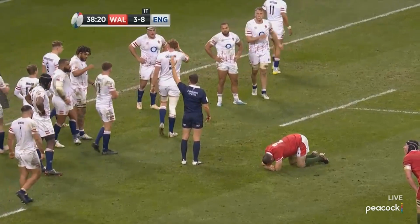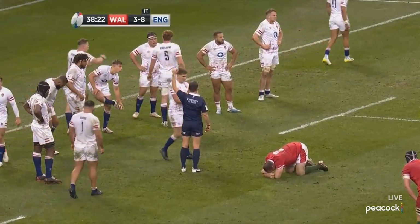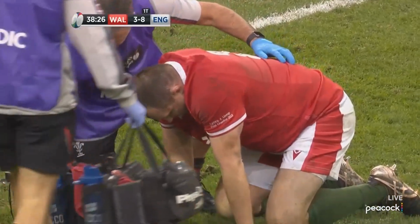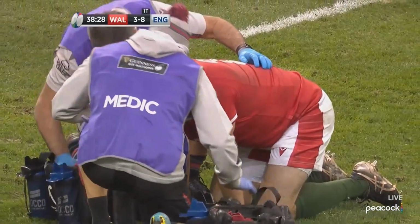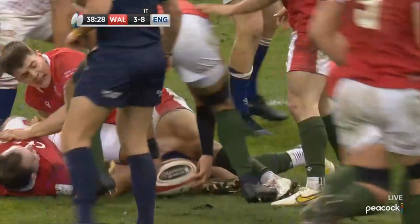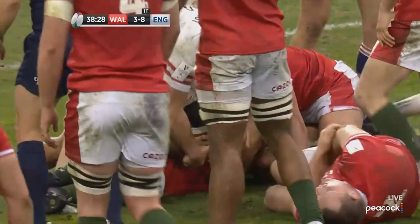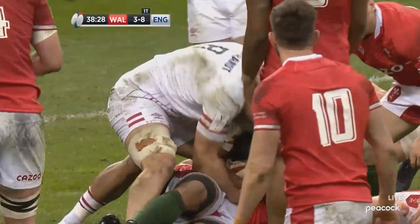Frustration for the Welsh fans there. That was their best attacking opportunity. Like you say, the first time they've actually got into the 22. And I do just feel, after that initial bust through from Louis Rees-Zammit, they could have filled the field a little better in attack. They overloaded the right-hand side. It was all a bit predictable for England.